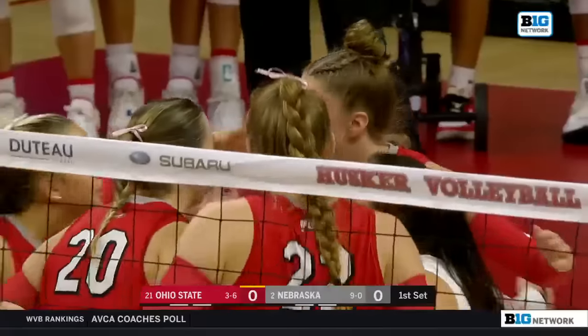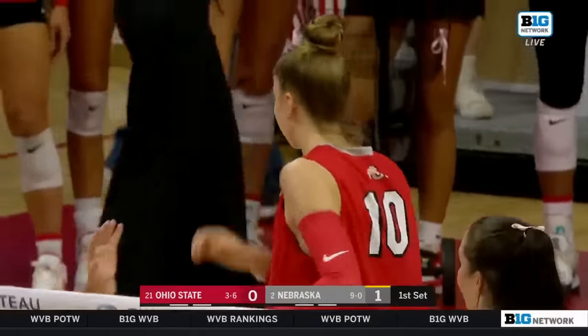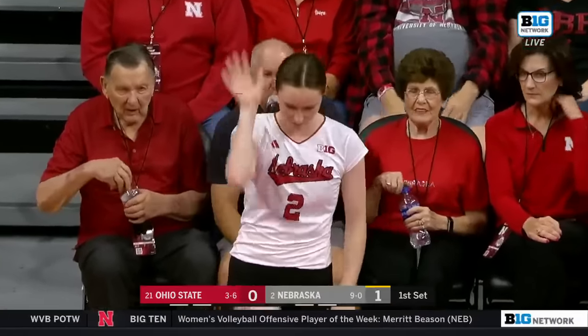Buckeyes start off with the service error. One thing to note is, yes, maybe Buckeyes have dominated the last three or four games, but these are completely different teams than what we've seen even from last season. A lot of turnover on both rosters.